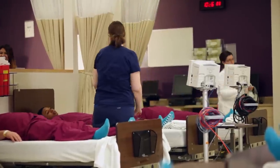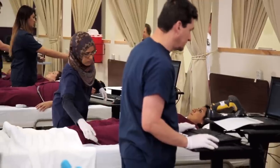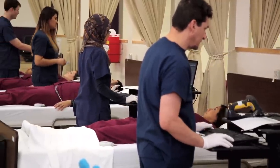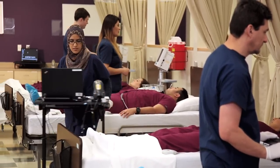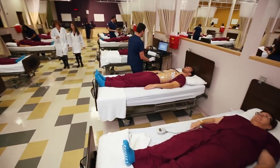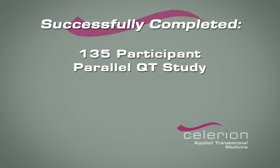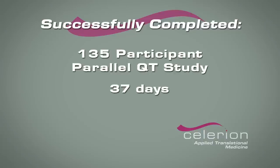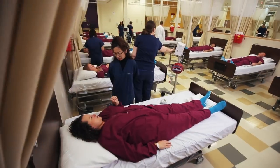We've invested a significant amount of time and energy to devise this strategy for accelerating studies. Making sure the clinic gets faster feedback on data and technical support questions ensures high ECG data quality at the end of the study. Overall, the results of these innovations are outstanding. For example, we recently completed a 135 participant parallel QT study from first patient enrolled to database lock in just 37 days, and at roughly half the cost of the traditional ECG core lab.